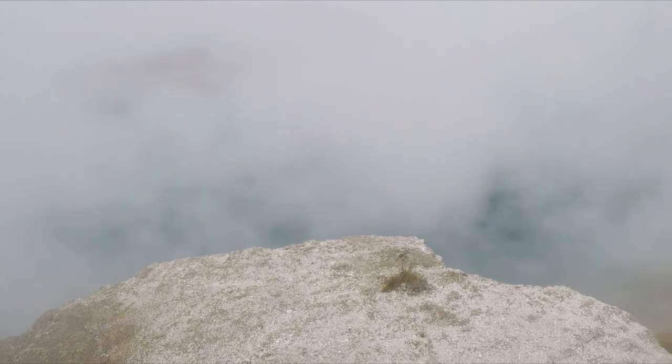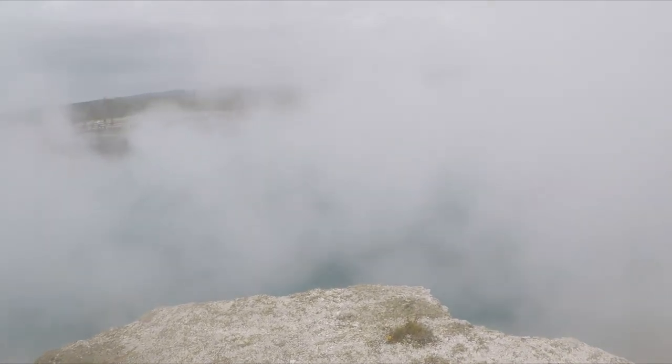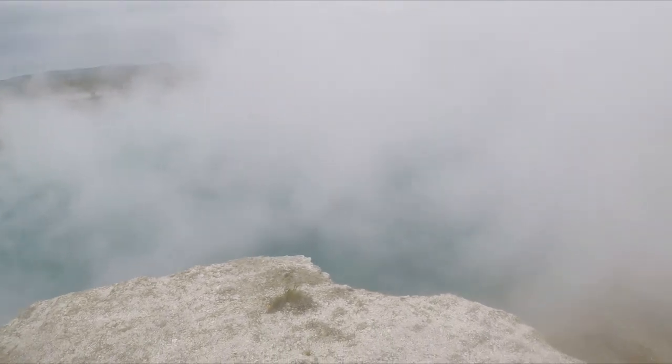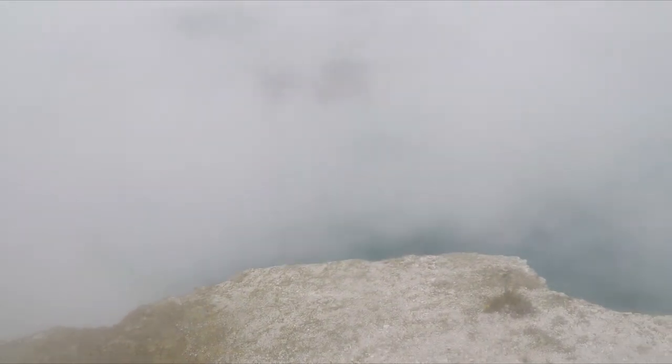So I'm just breathing this mineral steam. It's coming up. Do you see it? You can see the geyser down there. It's coming up, with some heat. Wow. It's real. Can't see anything.